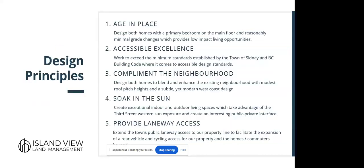Yep. Perfect. So basically, these are not OCP guidelines, but these are the principles that I wanted to put behind the application. So when initially looking at this property with Ms. Cumming and our landscape team, we wanted to have some key pillars that guided our application and how we came to come up with the design before you today. These have not changed throughout the process as we've taken iterative changes based on the Town of Sidney feedback and some of our neighborhood feedback as well.